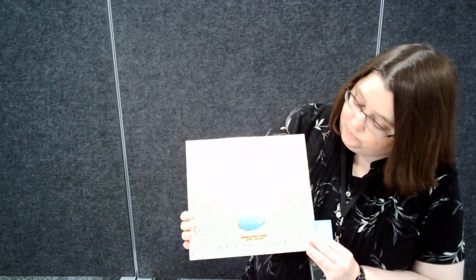All right, we have another story about birds. This one is called Nesting by Henry Cole. And this is the story of a robin building a nest and then following the robin and her babies through the year.